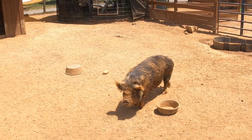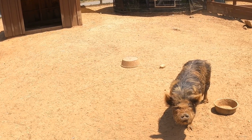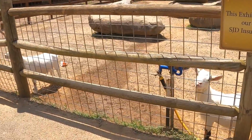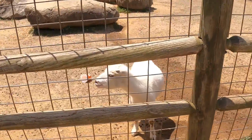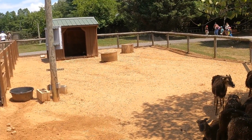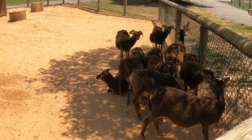There was this really cute little pig, and somebody walking by mentioned that he took really good pictures. He just wanted food. But he did take a cute picture. I also saw some more baby goats. They were really adorable. People loved them. And again, I mentioned it was a very hot day, and when I got to the sheep, I could see why they were all standing huddled up in the shade.